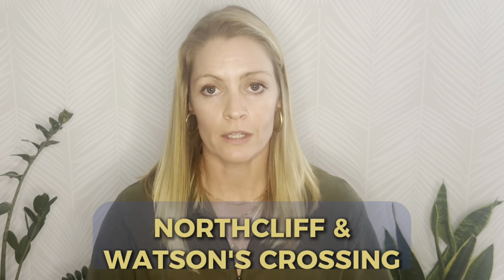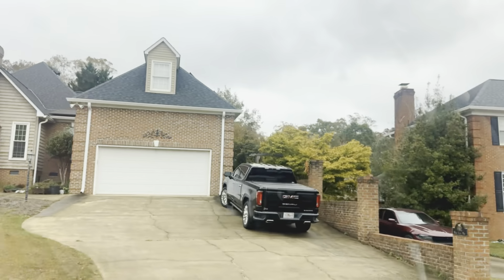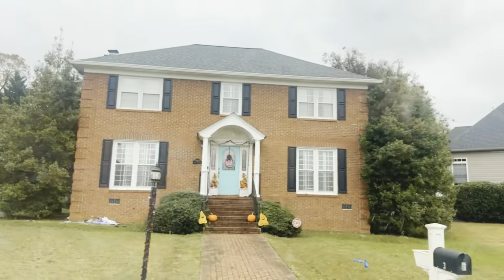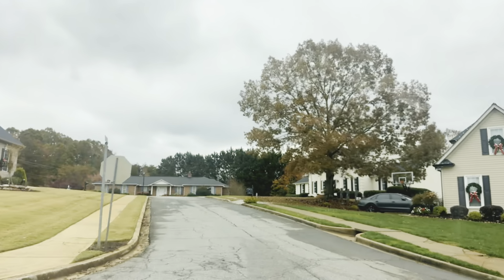Less than a mile from the Swamp Rabbit Trail is Watson Road, and that brings us to our next community, Northcliff and Watson's Crossing. Okay, so what's to love about Northcliff and Watson's Crossing? This is a little bit larger neighborhood as compared to Glenview, and a little bit older. So we have a bigger range of price points and size of homes within this community.